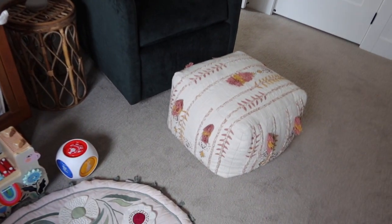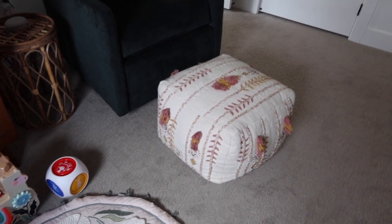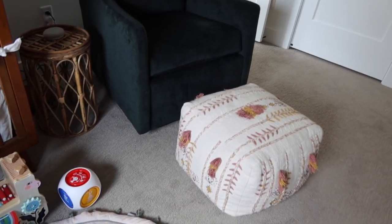And of course a poof. And I like that the poof, if I'm folding laundry, I can move it over here and put stuff in the drawers and sit on it, or, you know, it has some options.